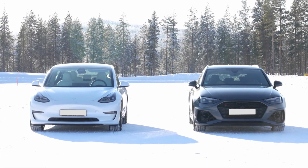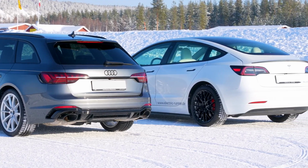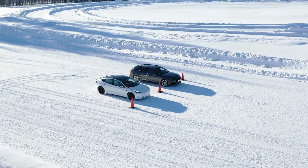On paper, the Tesla Model 3 Performance does have the edge, as I said in the intro, especially in 0 to 60, because its book time to 60 is 3.3 seconds and this is 4.1. So I guess we're gonna have to see what happens, because that book time is on dry asphalt, I would imagine, and this is snow, so that changes everything. Again, systems on, we're not doing anything fancy, we're just mashing the accelerator pedal. Are you ready? 3, 2, 1, go.